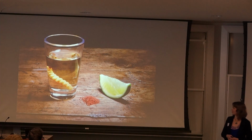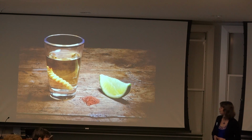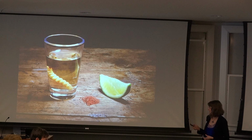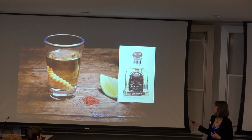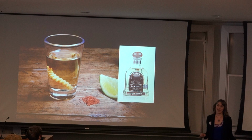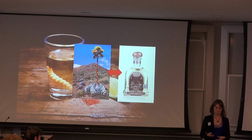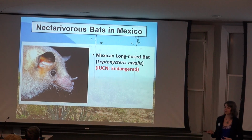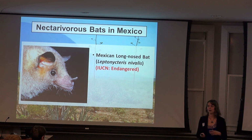So everyone probably knows the mezcal worm. That's a pretty ubiquitous image there. Mezcal is similar to tequila. And you may be wondering, what is the connection between mezcal and tequila and bats? Well, mezcal is made from agaves, and agaves are pollinated by bats. And particularly within Mexico, there are three main species that pollinate and feed on agaves.